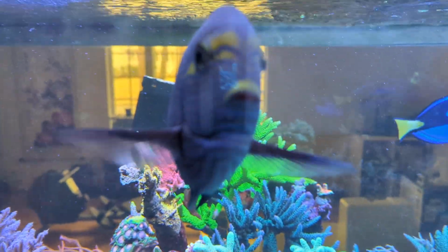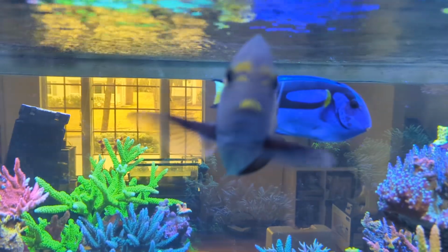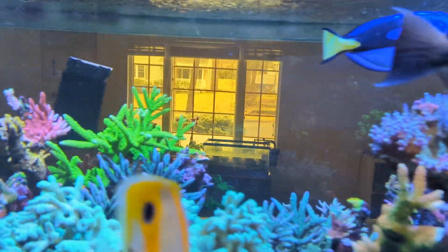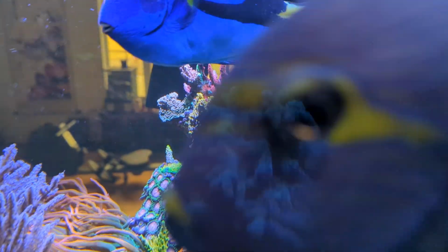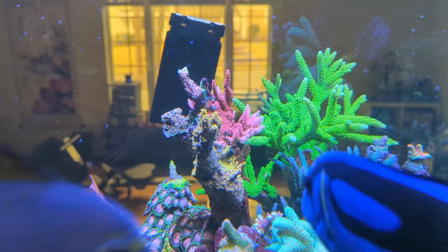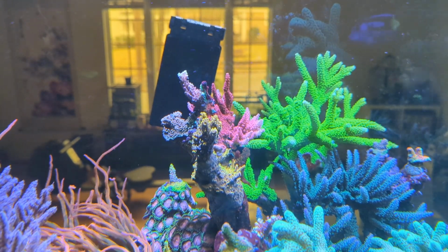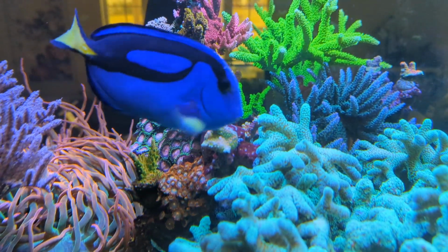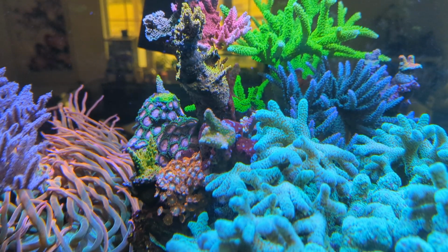I'm sorry, the Matanks like to come in front of me. It means they are begging for food. Okay, now you can see my worldwide coral, the Heartbreaker, became bigger. Before last year it was still flag size, but now it's growing. This is the Sour Tsunami in the center.